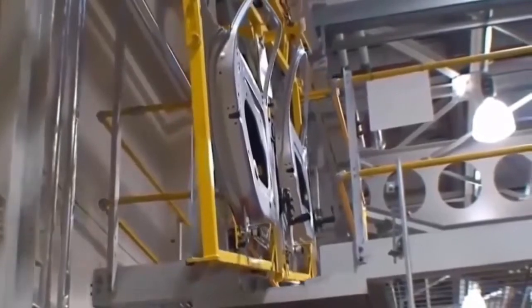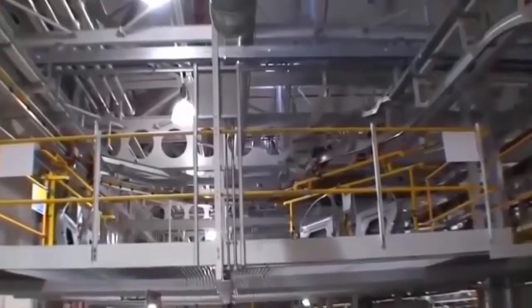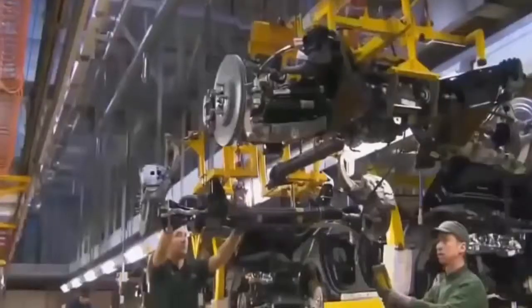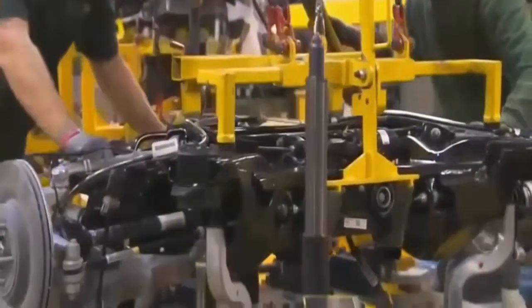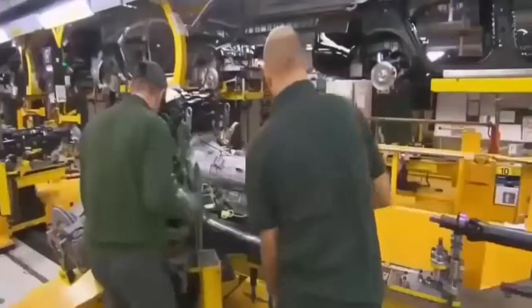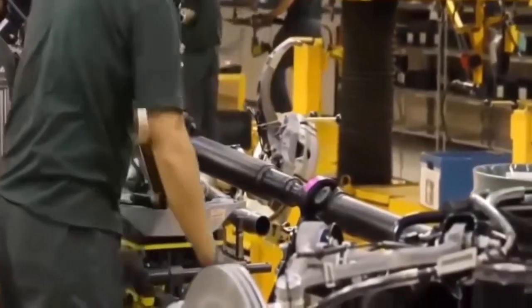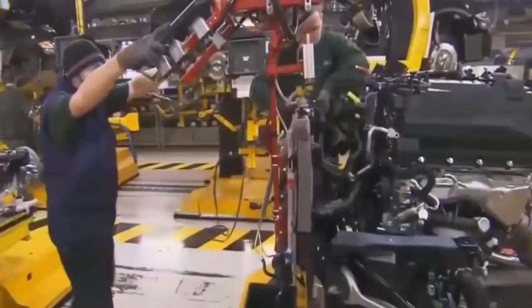The doors head in one direction, and the car in another. But exactly the same pairing will be reunited. Powertrains arrive on the other side of the plant. Engineers add the last few components. Drive shafts that transmit commands from the gearbox and accelerator to the wheels. And cooling systems that keep the engines at optimum temperatures.